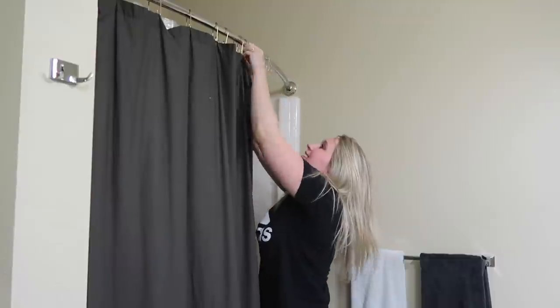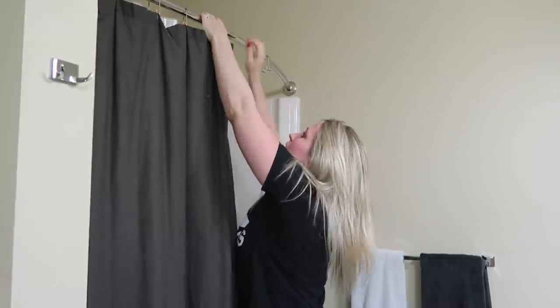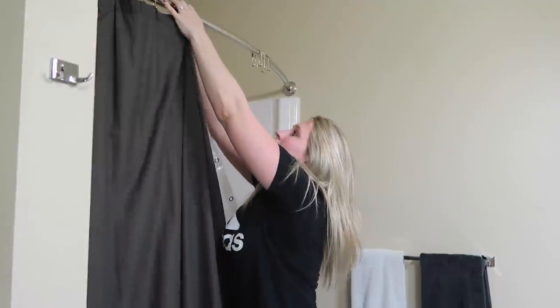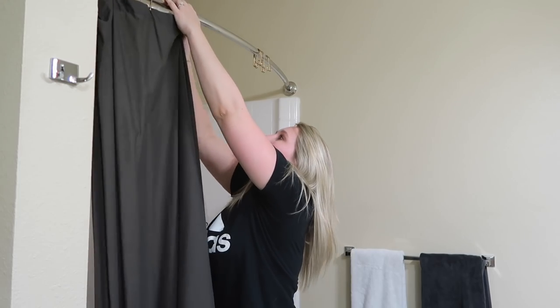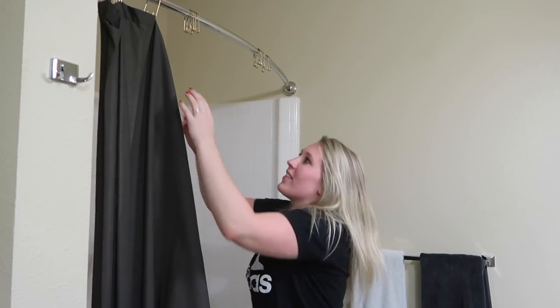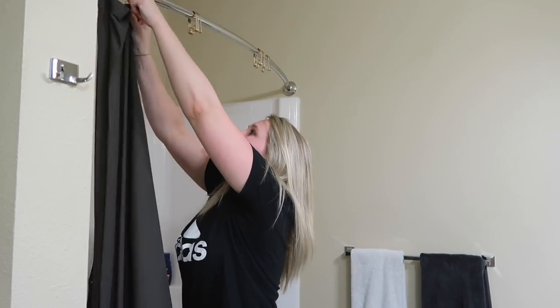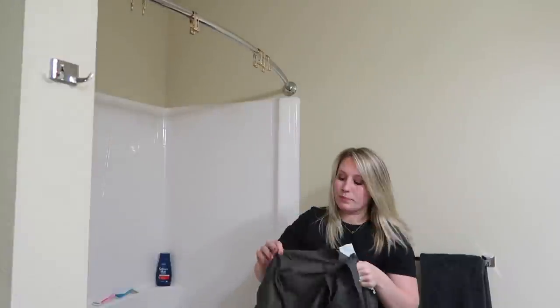But right now I'm just taking down our old shower curtain and our shower liner because I actually picked up a new set. We've had these current ones for quite a few years, and they were just ready to be replaced. The shower curtain somehow got a bleach stain on it, and I think it might be from one of my cleaners when I was trying to scrub out the shower. And our shower liner is just absolutely disgusting, so definitely time to replace.